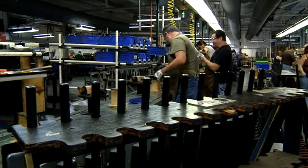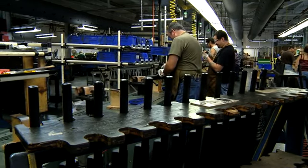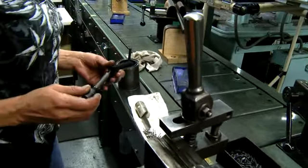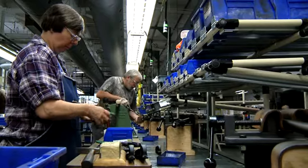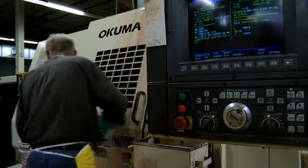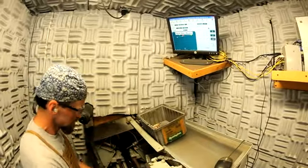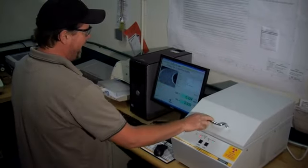As far as each individual operation, it's probably 90%, 10%. 10% putting it together and 90% checks. Every single operation has checks to it, yeah. Process checks, quality checks, function checks, safety checks. Every operation has something that the guy's looking at to make sure it conforms with our standards.